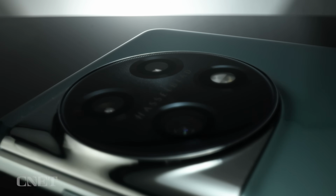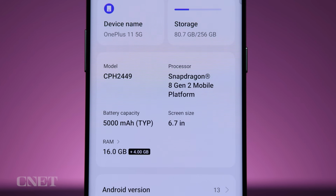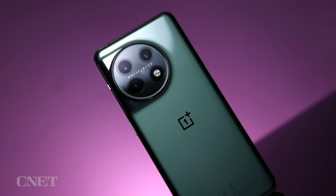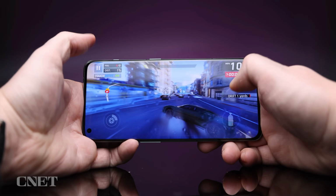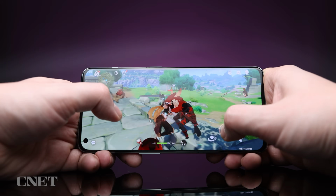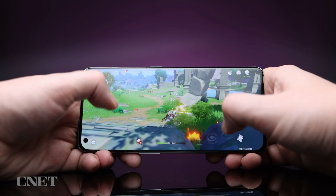Powering the phone is a mighty Qualcomm Snapdragon 8 Gen 2 processor backed up by 16GB of RAM on my review model. It's a powerhouse of a chip that makes this phone among some of the most powerful we've ever tested. Rest assured then that this phone will handle anything that you can throw at it. It's particularly good with gaming, with demanding titles like Asphalt 9 Legends and Genshin Impact, both at maximum resolution, playing with very smooth frame rates.